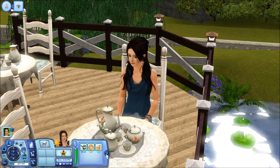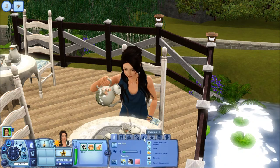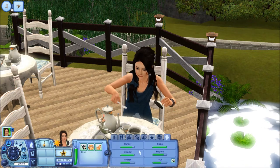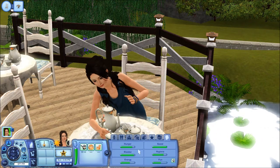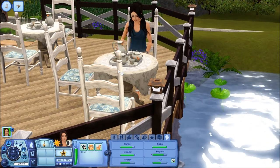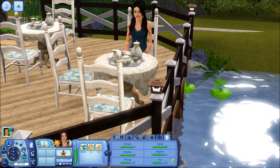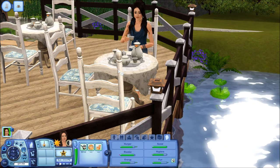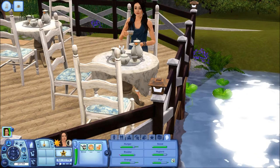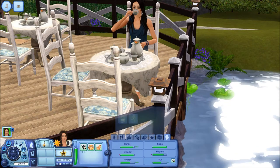Now, as you drink the tea, it will increase your hunger and, I believe, your energy. Let's see. She's putting milk. Milk with tea. I like that she turns it around. There you go. And, as you can see, hunger and energy is going up.